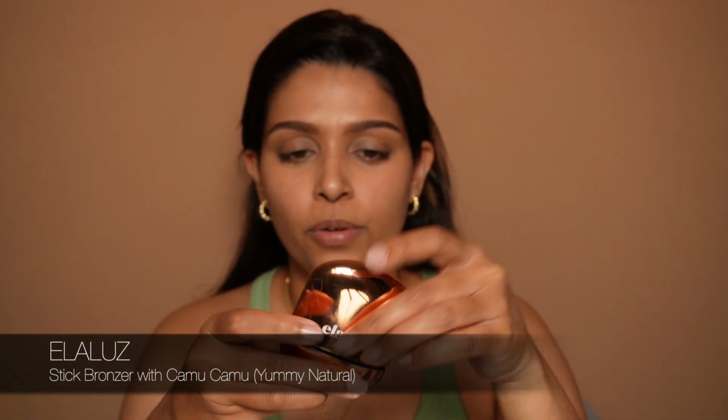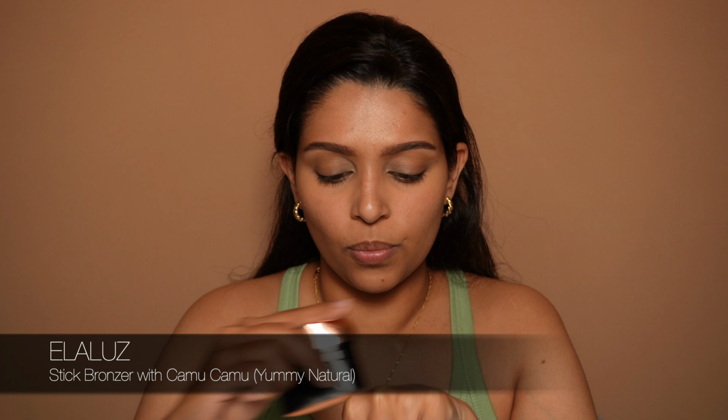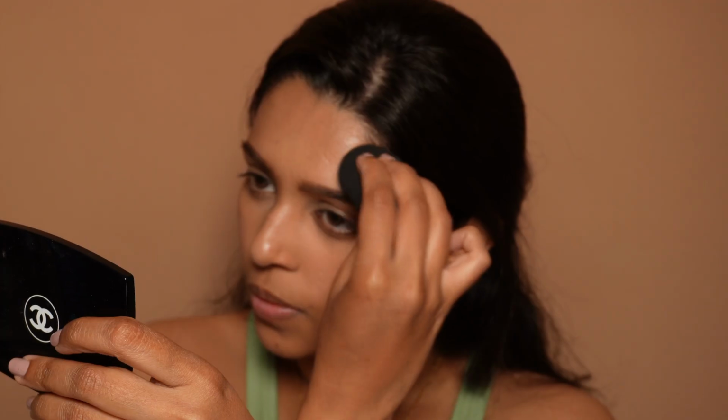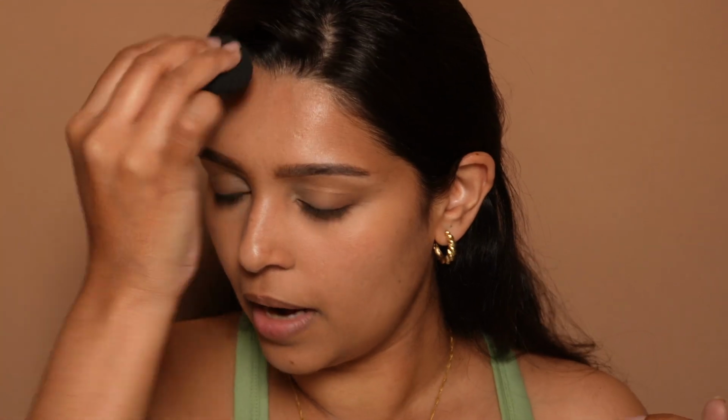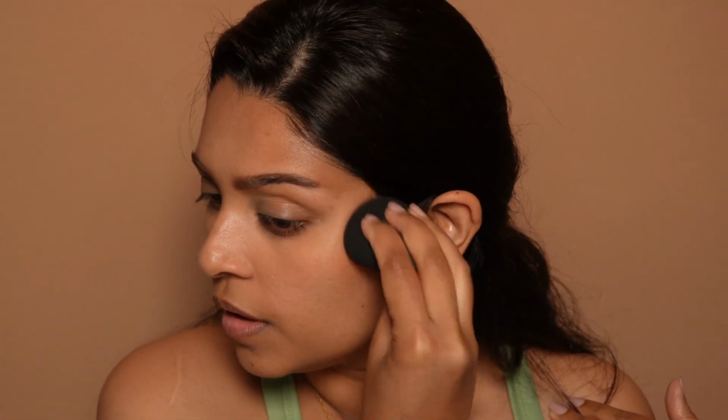This is the Elaluz bronzer. I like to warm it on the back of my hand. Go on the side here, a little on my forehead. I feel like the red pigment in this could have been a little less.